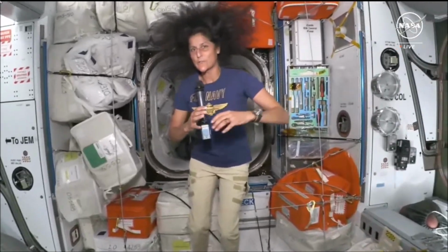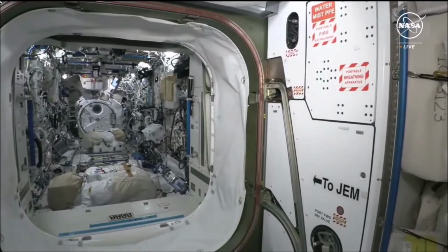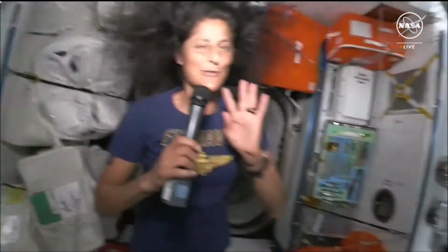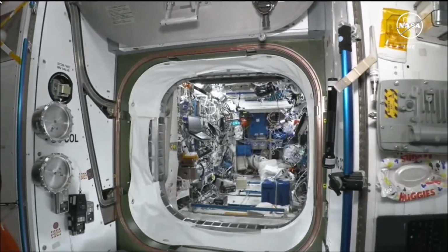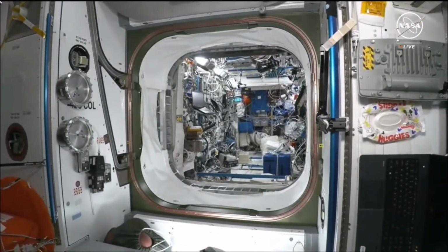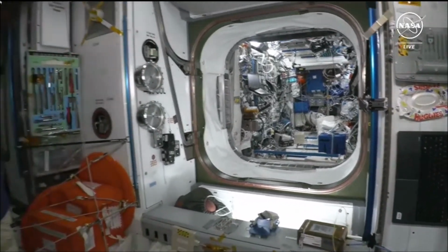Just to reorient you a little bit, this is the GEM, the Japanese laboratory, on the right-hand side, or the starboard side, Navy term. This is the ESA module Columbus on the, oh, I got that wrong, didn't I? I'm facing the wrong way. That's the starboard side, the right side, and the GEM is on the left side, the port side.